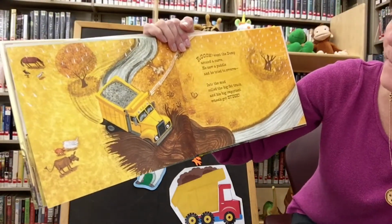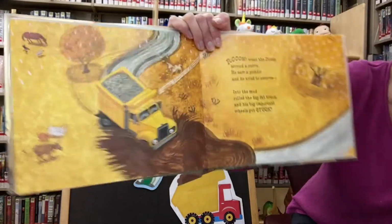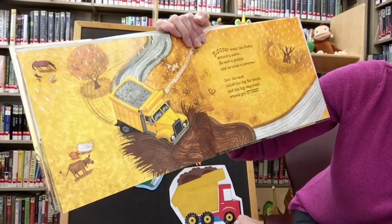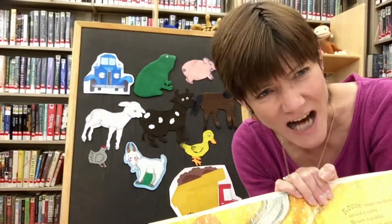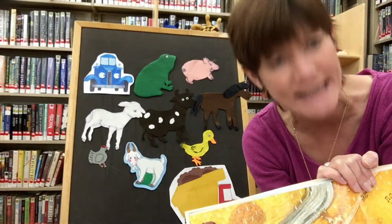Vroom, went the duck around the curve. He saw a puddle and he started to swerve. Into the mud rolled the big fat truck, and his big important wheels got stuck. He's stuck in the mud. He can't get out. He's stuck.